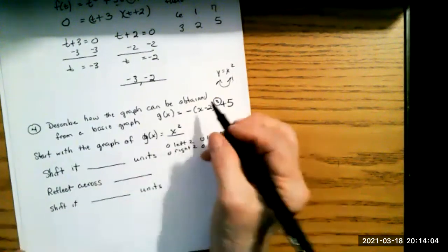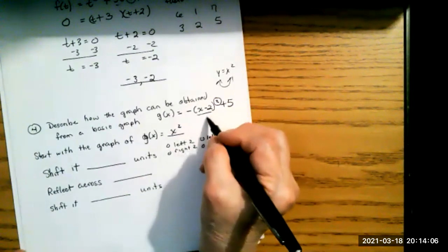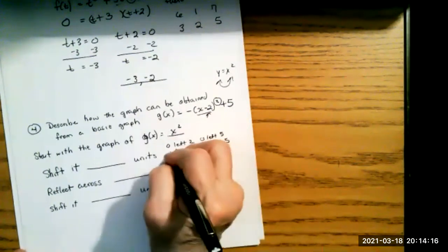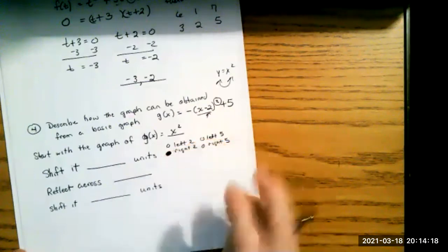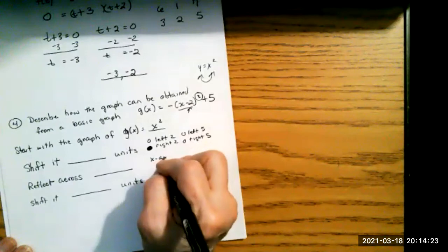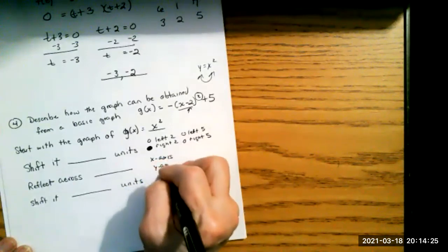So my shift left and right is right in here. So I'm looking for the 2, but is my choice left 2 or right 2? Right 2. That's right. Okay, then this one's going to say reflect across the x-axis or the y-axis.